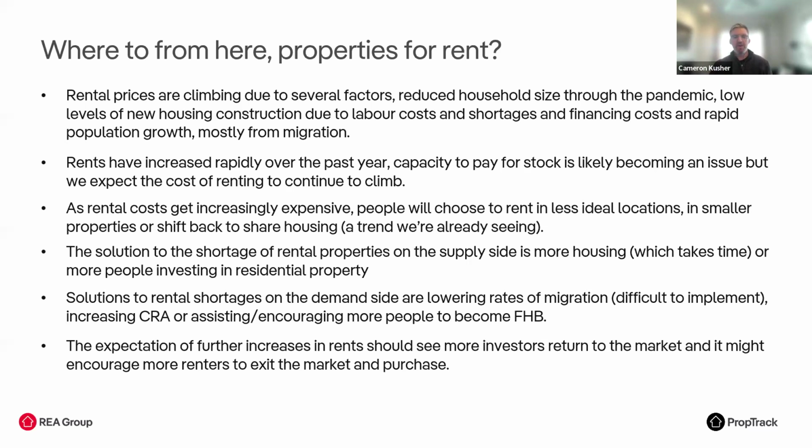And I think if we look over the next 12 months, we expect that rents are going to continue to increase. That will encourage more investors into the market, particularly in a place like Queensland where prices are also rising. And I think that's going to encourage more people that are renting, that have the capacity to do so, to exit the market and make a purchase, because they're going to want that certainty that comes from owning your own home, and knowing that you won't be evicted, knowing that you're not going to get slugged with a 20% increase in rents. I think people will pay a premium to have that certainty.